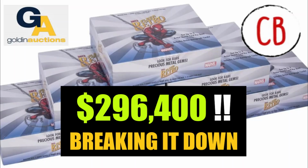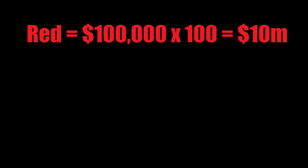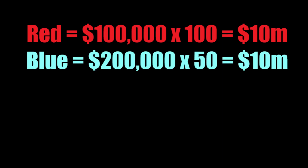Okay, in my earlier PMG video, I briefly discussed the market cap for 2013 PMGs, broken down by using the recent Goldin auction results for complete sets. Of course, you ignore PSA grades and determine each color's market cap to be approximately $10 million. Now, how I engineered this was, red was at 100, they were sold for roughly $100,000, so that's $10 million there. Blue is double that at $200,000 a set, so that's about 50 sets, and that's another 10 million.